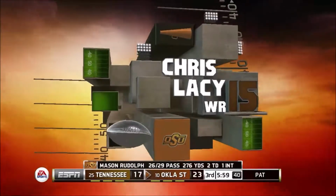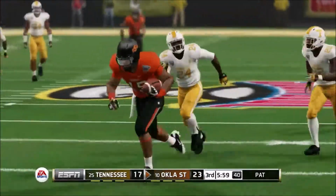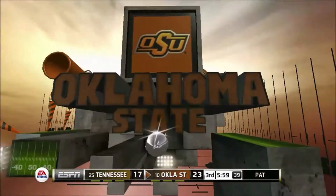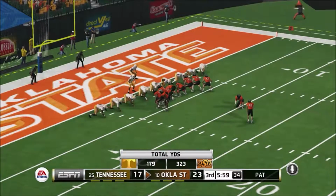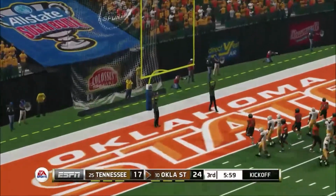Great effort by the wide receiver. Not to take anything away from the quarterback, but the wide receiver made this play. Brad, the quarterback and this wide receiver clearly have outstanding chemistry. The wide receiver is so open because it was a perfect route and the quarterback was able to time it up perfectly. He makes the PAT.